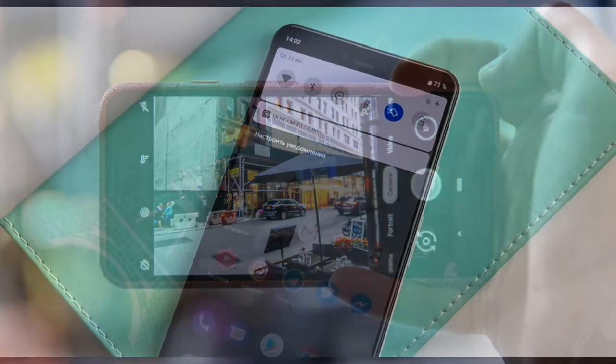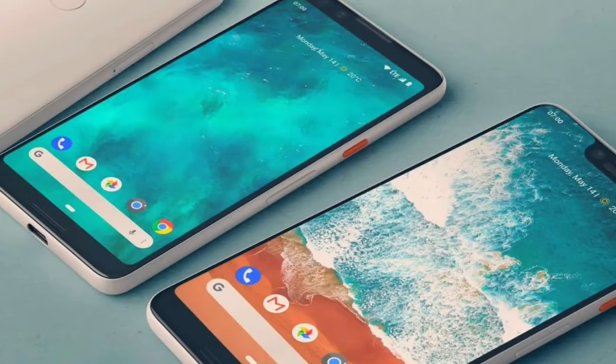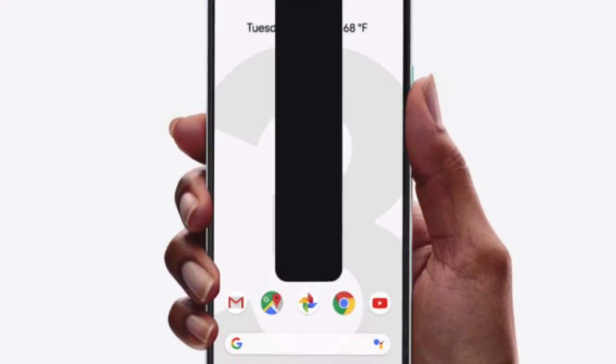Also, you get stock Android straight from Google, which means faster updates, as Pixel is the first device to receive Android updates. However, the 3XL has this big ugly notch, which though is not that wide, it still looks ugly on this device.